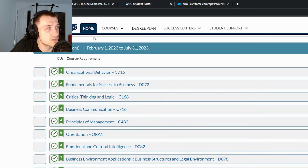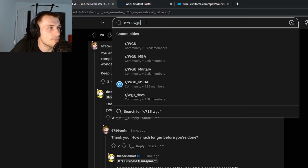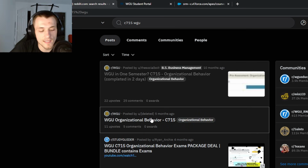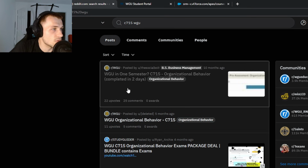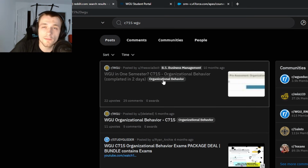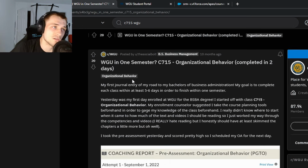First thing I always do, once I find my class, I get this code right here, Organizational Behavior C715. Go straight to Reddit. I'm going to pop that into Reddit right there, and you're going to get a bunch of posts from people that have previously taken the class telling you about their experience with it. Multiple people will say how fast it took them to get through the class. They'll probably be kind of similar. Either it'll seem you get through fast or it may take a little longer. So this person did it in 2 days.